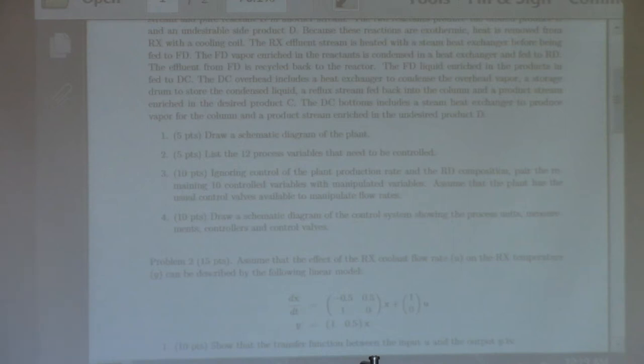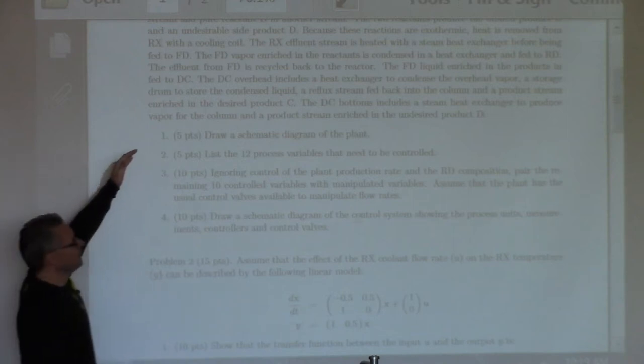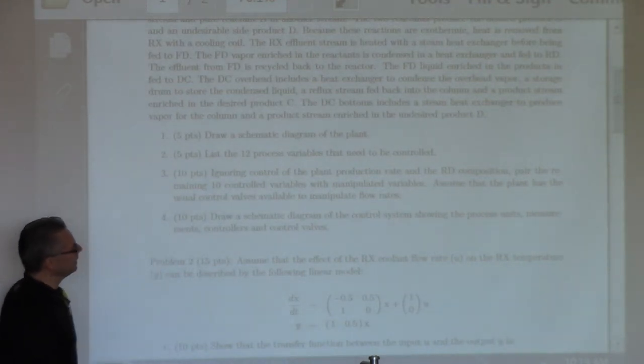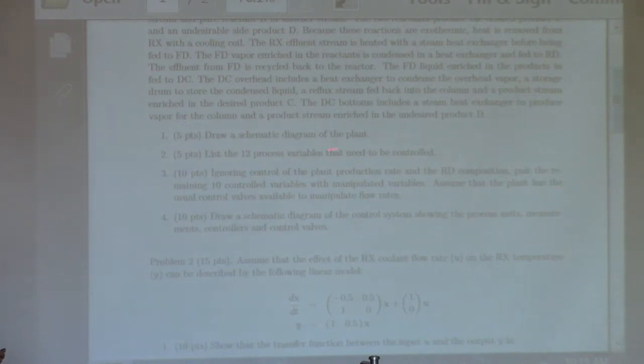But I don't want you to worry that this seems more advanced than you're used to, or that you're not comfortable with it because we didn't cover it at the same level. Anyway, I asked you, what are the 12 things you want to control? If we have time, we'll come back to that. You can look at the list. They start with things like inventories, then product quality things.